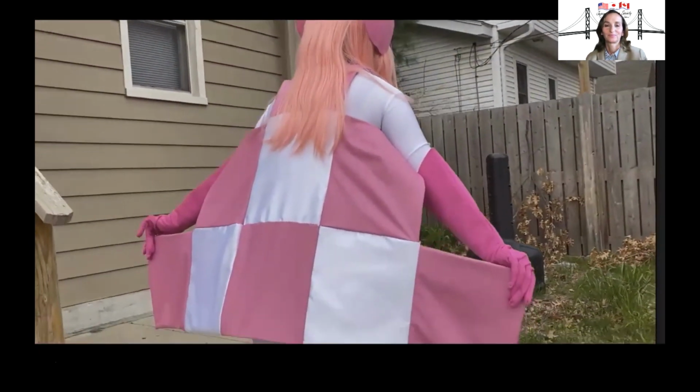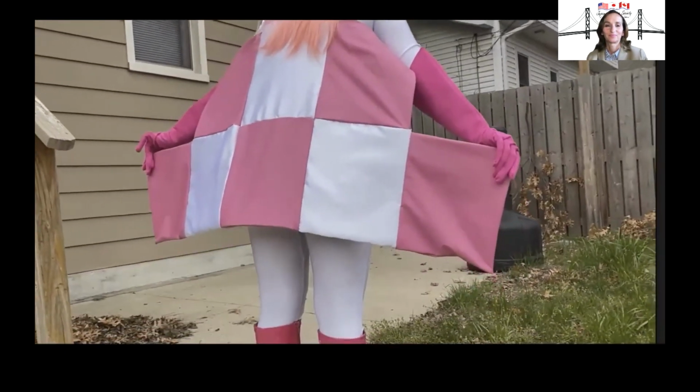The gloves and the wigs were purchased. Everything put together does make the costume come to life.